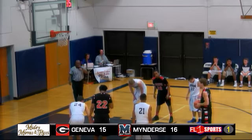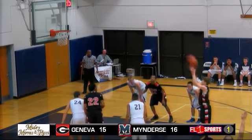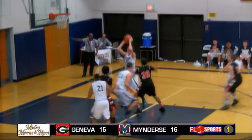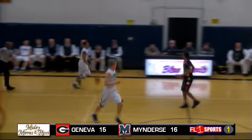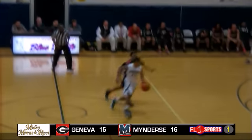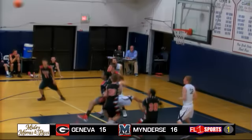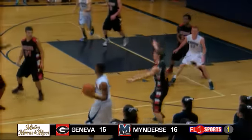They also played Tuesday and Thursday last week, and they waxed Whitman-Palmac 91-50, and then 71-38 over the Raiders. Yeah, they really had their way in those first two games, putting up big offensive numbers. Mynderse seems to have slowed them down a little bit here tonight. 1 of 2 from the line, so it's still 1 of 8 from the free throw line. There is a big block from Junior Sims, but Mynderse still with possession.